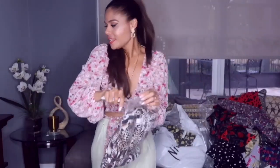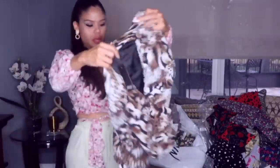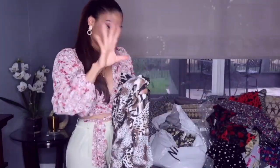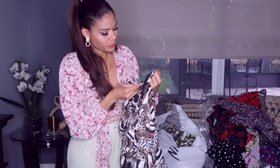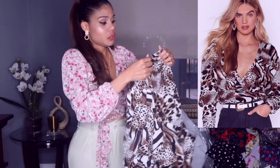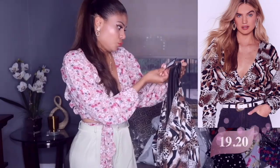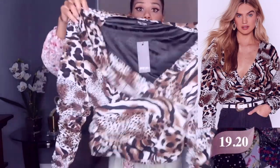Oh, this is a blouse. We're gonna be wild in this one. Look at this, girl. Oh, this is big. Let me see this side in this one. What size is this? Doesn't say, but I'm guessing it's size 2. This is huge. Look at this.